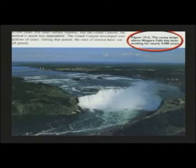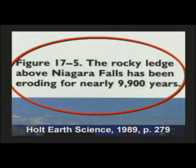Here's a picture of Niagara Falls. The textbook says, boys and girls, the rocky ledge above Niagara Falls has been eroding for nearly 9,900 years. Now, how do they know that?